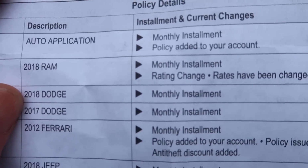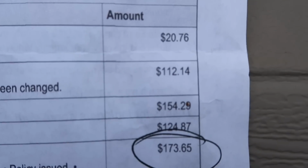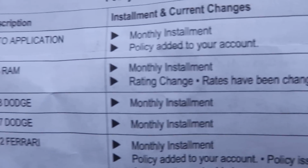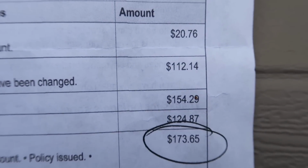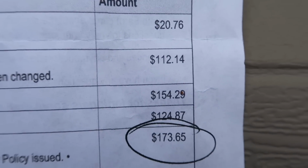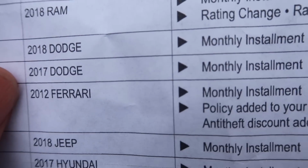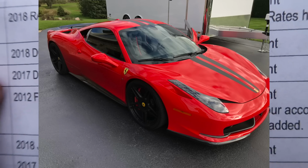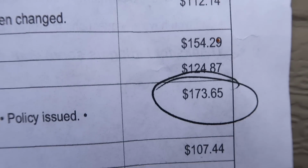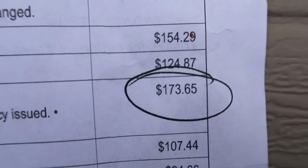Next, we've got a 2018 Dodge. And I've got a 2018, so this is one of the Demons, this is $154.29. That is for one of the Demons. And below that we've got a 2017 Dodge, so that's for the Dodge Viper, and that's tough to see there because I got my writing in the way, but it's $124.87. So the Viper is actually a little bit cheaper than the Demon. I did have for a while there, about a month, a Ferrari 458 Italia, and you can see that one was pretty expensive. The car was valued much higher, so the insurance on that was $173.65.